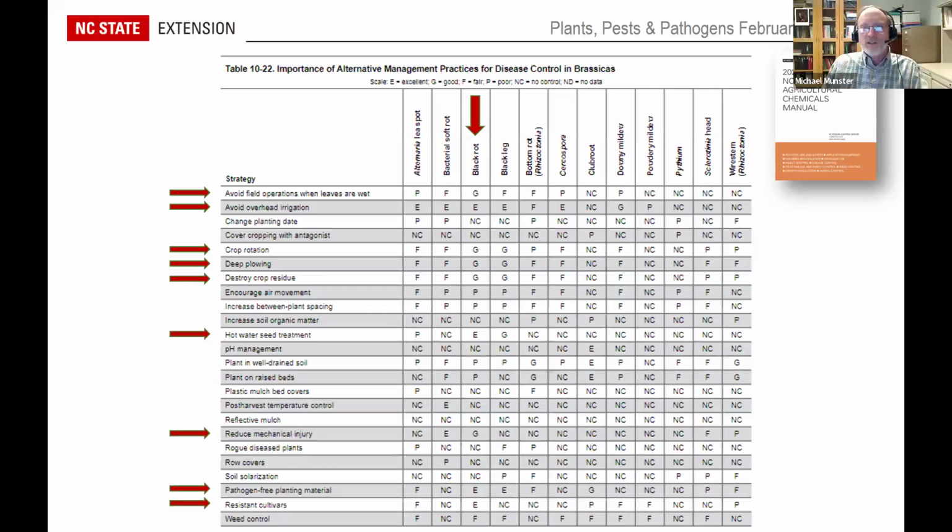And notice, this is of course the alternative management. There is not anything here about sprays. I would have to double check and see whether any kind of sprays would be helpful, but I'm going to withhold judgment on that particular one for this.